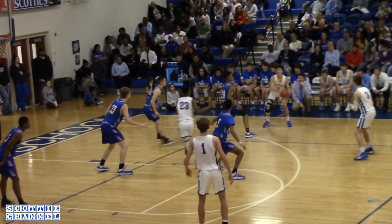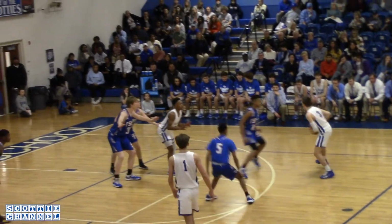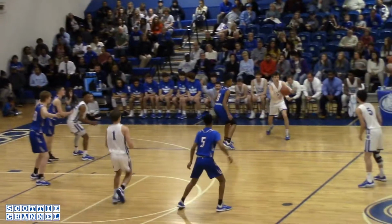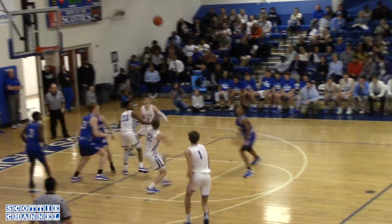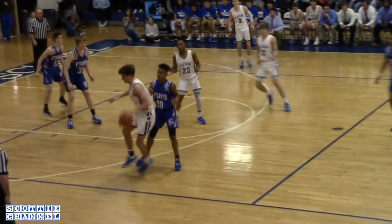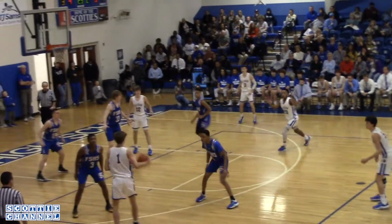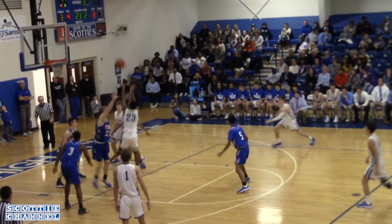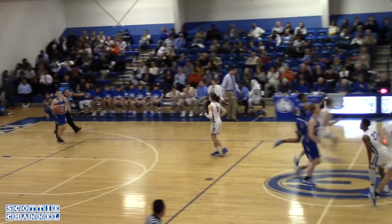Sorrell out to Kirkpatrick. Tucker will give it back to Frazier. Landon left wide open for three, does not take it. Thought about it for a minute. Gives it back to Kirkpatrick. Tucker will launch one from top of the key. It's too strong. And the rebound to Haney for the Scotties. Bowen gets to Sorrell in the lane. 12-footer, good. Good look by Bowen Haney.